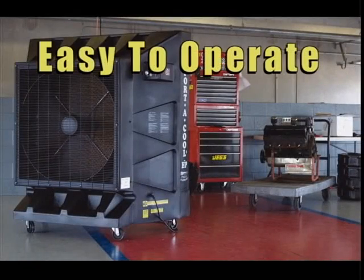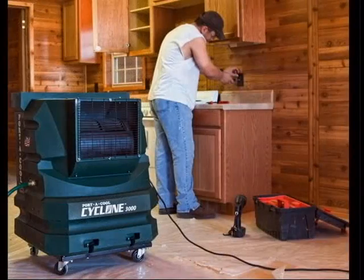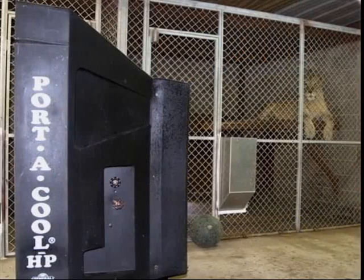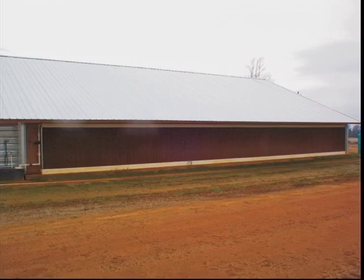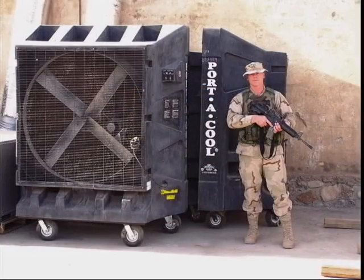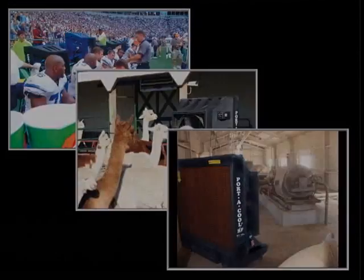Portacool units are easy to operate, easy to clean, easy to maintain, and are the perfect cooling solution for athletic events, construction sites, special events, automotive repair and service shops, factories, warehouses, stables and kennels, agricultural applications like poultry, hog and dairy farms, workshops, pool areas, restaurants, aircraft facilities, military uses, and greenhouses. They're the perfect solution for cooling people, animals, and equipment.